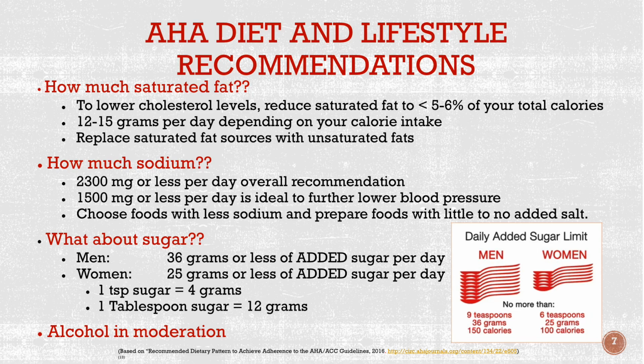It is estimated that processed foods provide about 75% of the sodium we take in. Sodium is added during processing for flavor or as a preservative. And what about sugar? We may not be thinking about limiting our sugar in a heart-healthy diet, especially if we do not have diabetes. However, added sugar provides a lot of calories without any important nutrition.